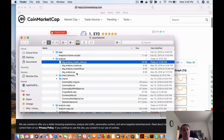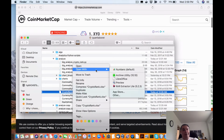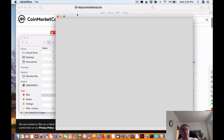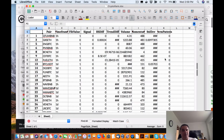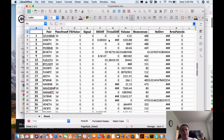So I've got this spreadsheet here called Crypto Rank. I'm going to open it up in LibreOffice. I don't use Excel, but it's still an Excel spreadsheet. And a couple of things I want to go over before I show you the gory details, as they like to say. All right, so let's just talk about a few things.